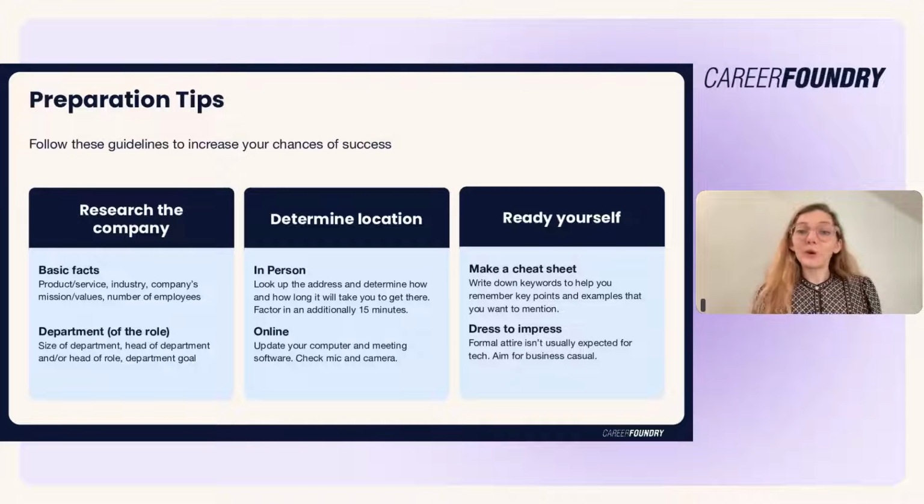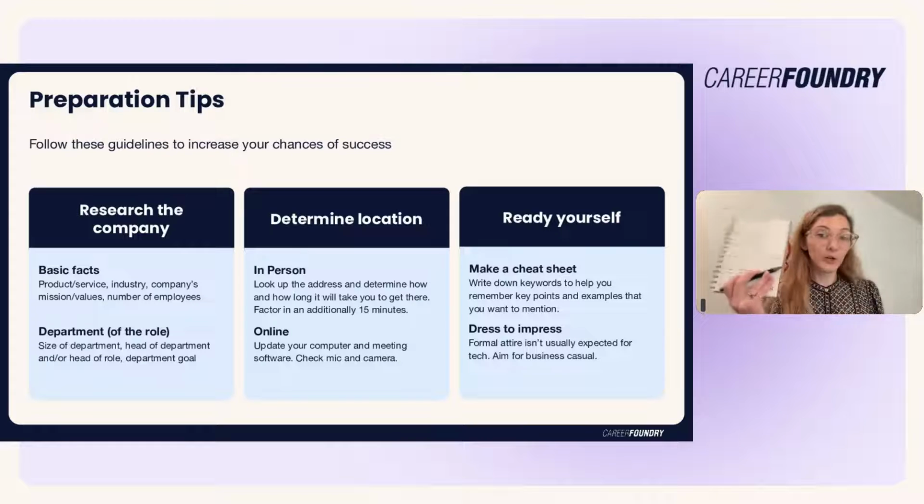And also readying yourself. A lot of people, I think this is very underrated, go in and feel like they cannot have a cheat sheet. By all means, you can have a notebook, whether it be online or in person, where you can jot down some notes.